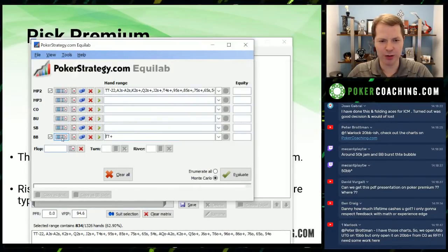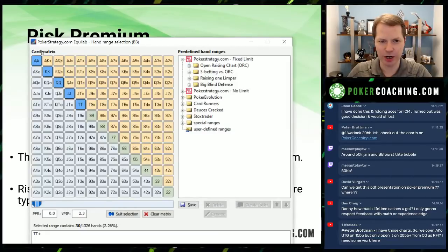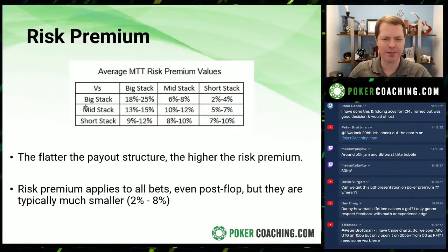If we remove all the garbage plus a few nut hands, you see now we can only call pocket tens or better. So it actually gets tighter what we can call with here. And that's because of the huge risk premiums. That's a big stack versus another big stack. If we're the big stack and a medium stack goes all in, we're going to need an additional 6 to 8% equity most of the time. And a big stack versus a short stack all in, we're going to need an additional 2 to 4% equity.